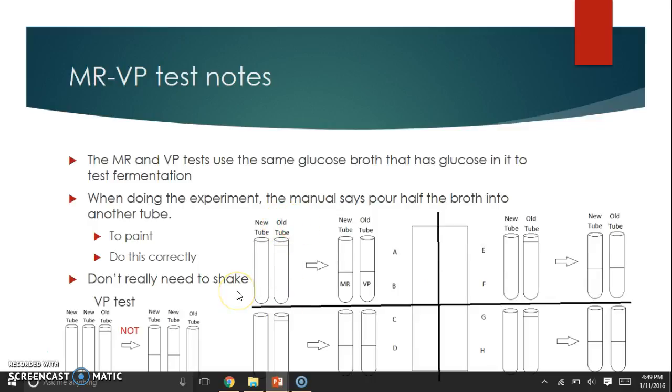All right, and so you pour half of it, and then you do your methyl red test right here, and you do your Voges test right here. All right.